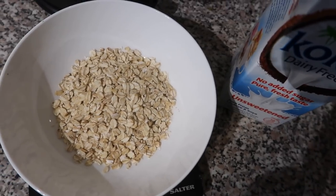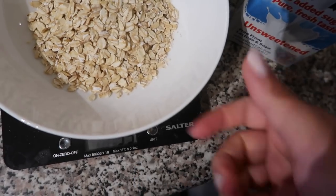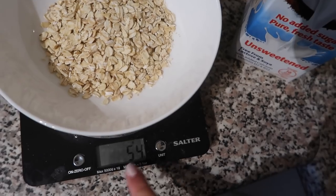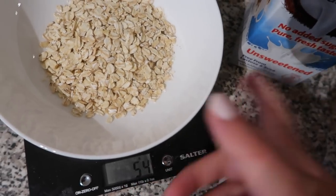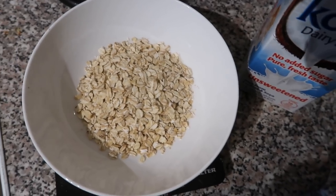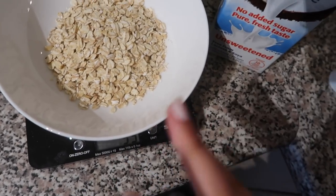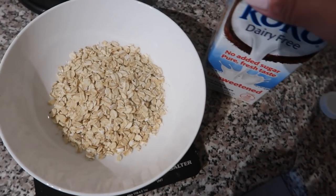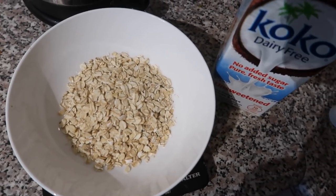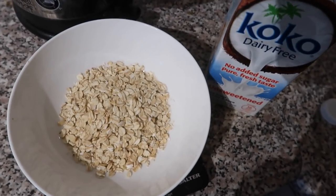Okay, step one is the pretty much non-exciting part because it's literally oats. I weigh them out and I usually like to have around 50 grams. It said 52 when I was done, but sometimes the scales aren't great. And then I pour my milk in. I make sure it goes up to around 210 because then it makes a really good consistency. Just measuring it out has helped me make it the same every time. So yeah, this is the boring part.